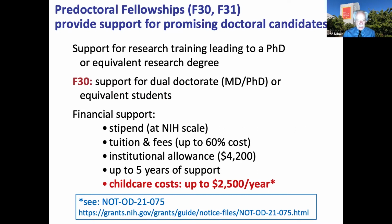In addition, recently, with NIH sensitive to work-life balance issues, you can ask for childcare costs on this award, up to $2,500 per year. This is a really nice benefit addition to this award, and recognizes that NIH realizes that students at this stage are often having young families and may need some help to balance work and family life.